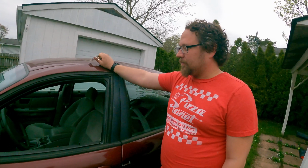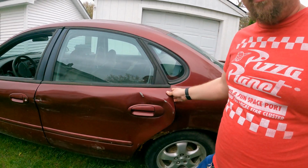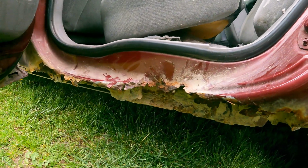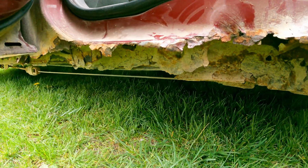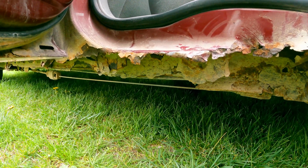And there is one impending issue with this vehicle that all Midwesterners dread, or Mideasterners. Whatever, Mideasterners. Michigan has reclaimed this car. There's just no more rocker panels at all. They are gone. When people talk about living in the Rust Belt, this is what they mean. This is actually worse than I thought, now that I lean down and look at it.